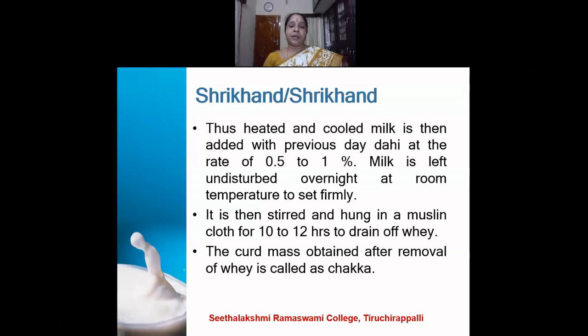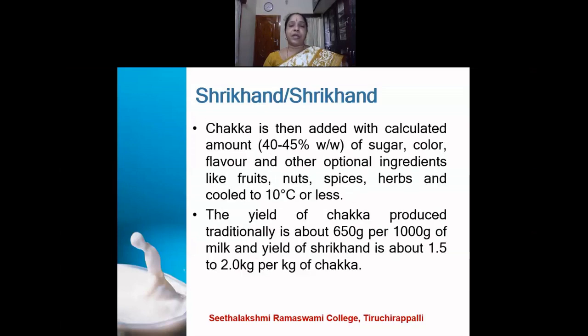It is then stirred and hung in a muslin cloth for about 10 to 12 hours to drain off the whey. The curd mass obtained after the removal of whey is called chakka. Chakka is then added with a calculated amount of sugar, that is 40 to 45% sugar, color, flavor and other optional ingredients like fruits, nuts, spices, herbs, and it is cooled to 10 degrees centigrade or less.